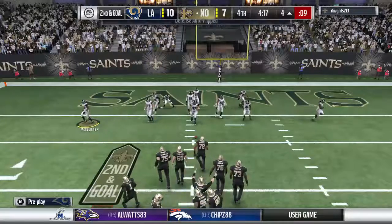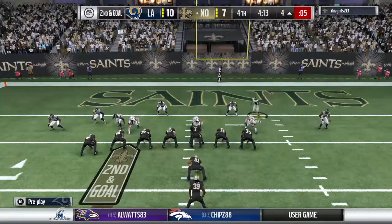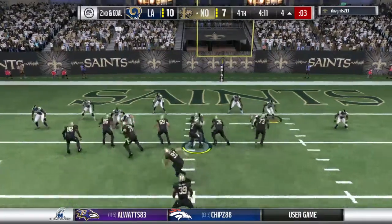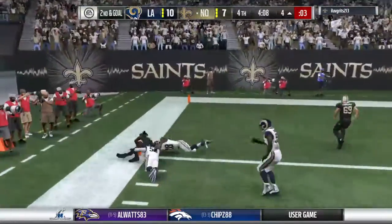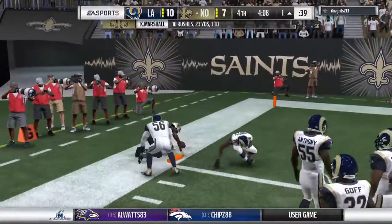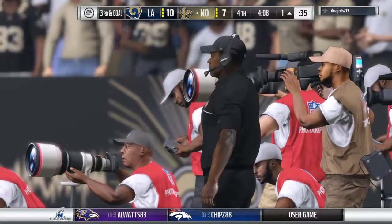No. Check. Patriot. No. Check. Patriot. Patriot. All right, here we go. Now they'll run it on the toss. And he is out of bounds here. Give him right around 4 on the carry. We'll see if they want to keep pounding here on 3rd and goal.